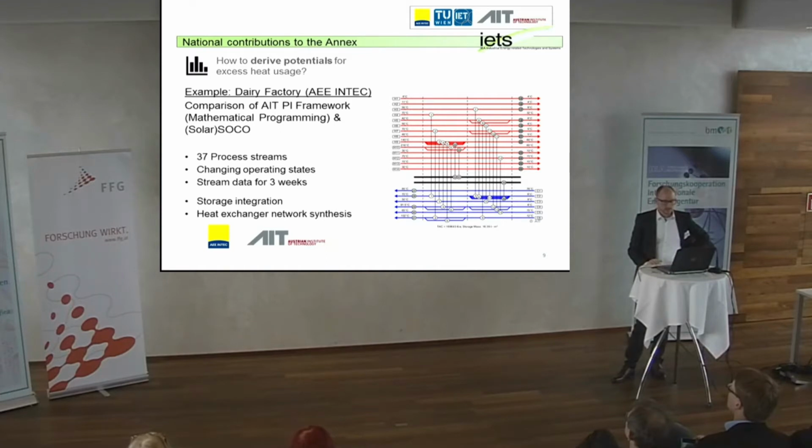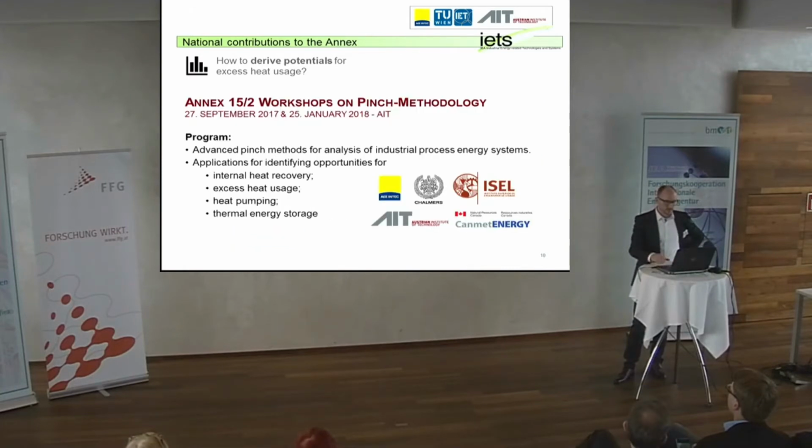So we have 37 process streams with changing operating states, and the idea is to reduce them because of computational effort, and therefore we applied mathematical programming and so on, and put the storage into these systems, so to calculate them into the system to use them more efficiently.